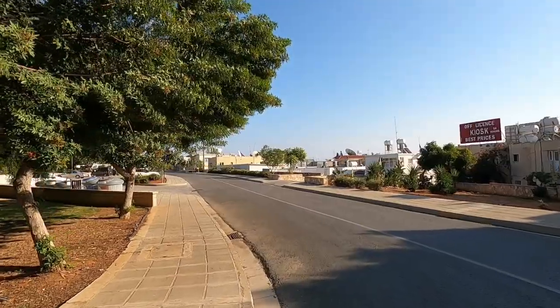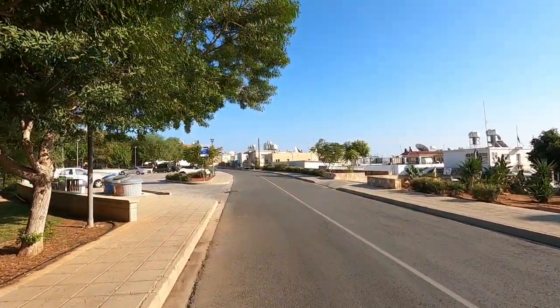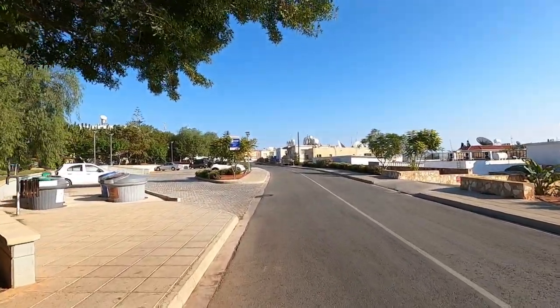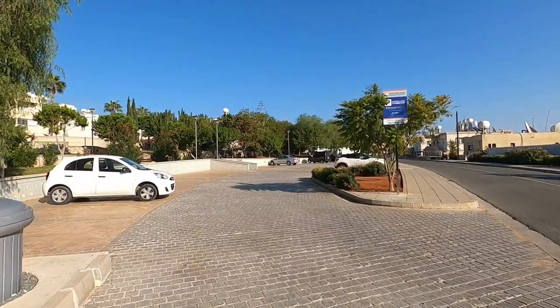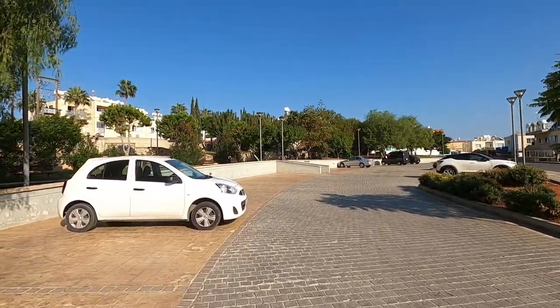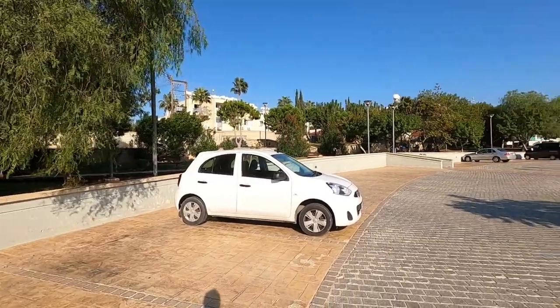There it is. Just here. And it's all free parking, so you don't have to worry. Plenty of spaces. Yes, you can be just as far away in a big hotel. So parking, it really is not a problem.